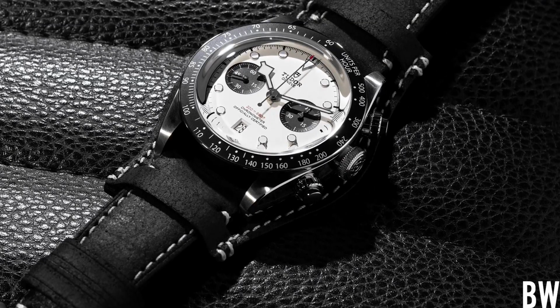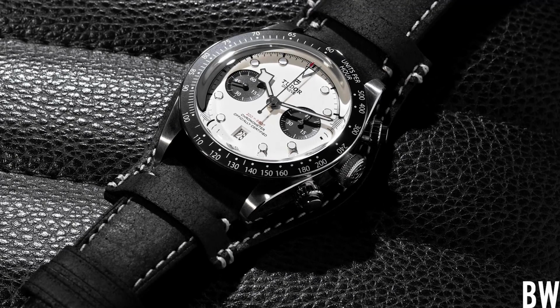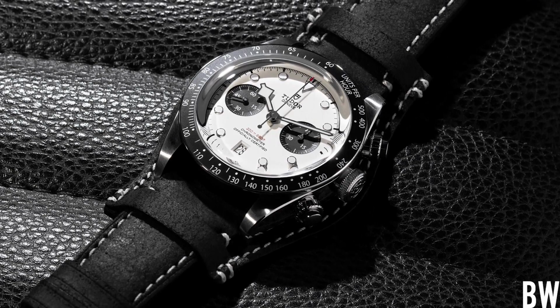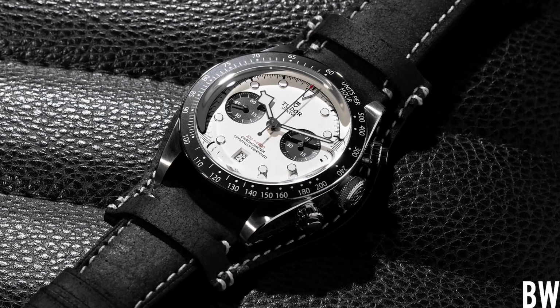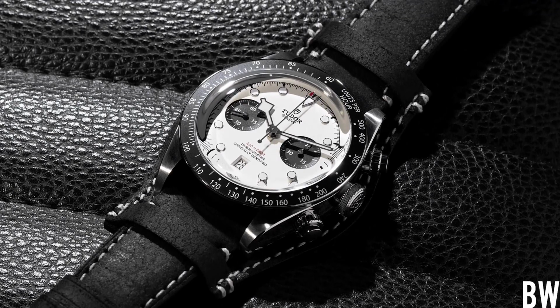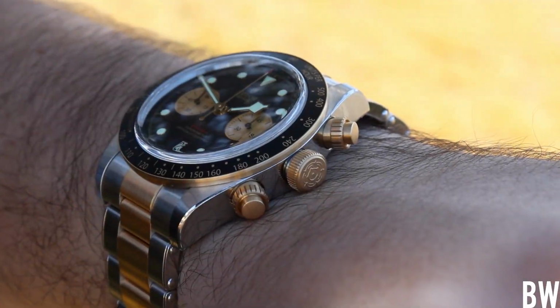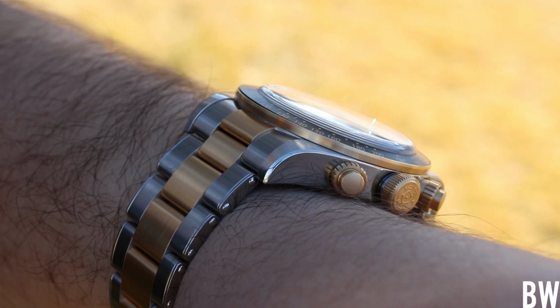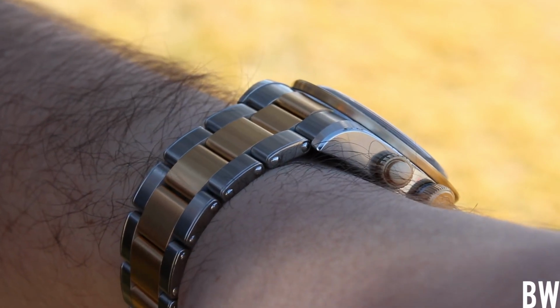People often say, I think people that don't actually own this watch, that it's too clunky, too chunky, too thick, too bulky. I don't think that's the case. I recently reviewed the steel and gold variation, and it's thinner and trimmer than the original stainless steel version that had the stainless steel bezel, and it worked really well.